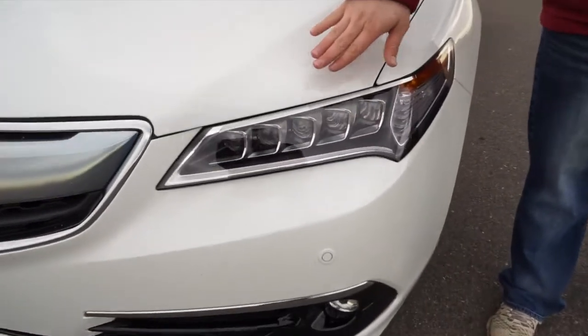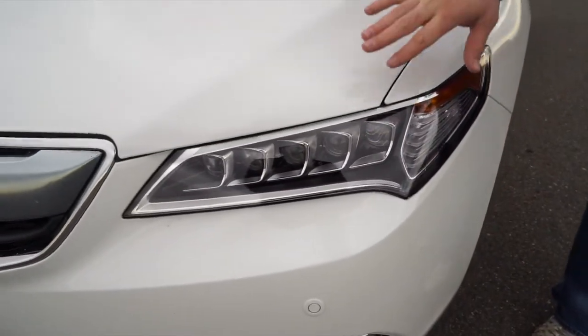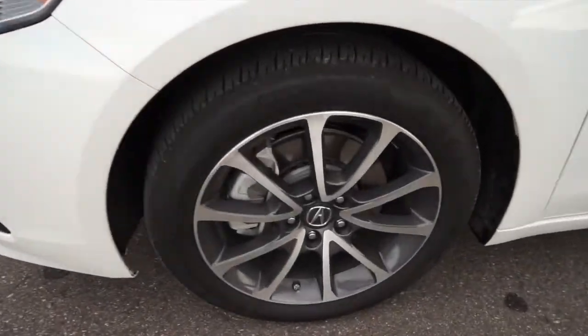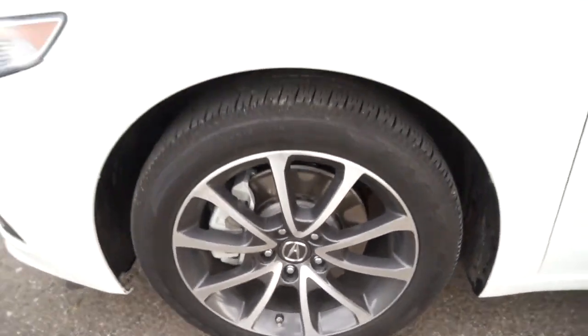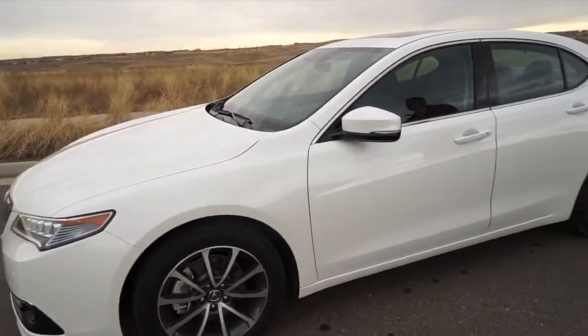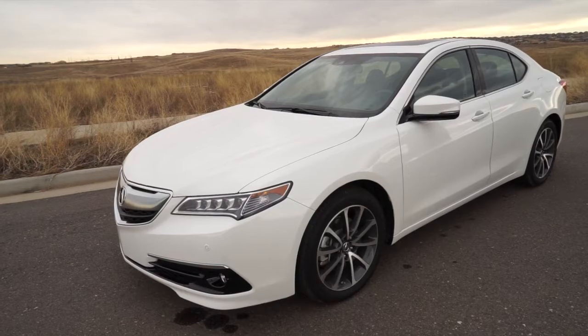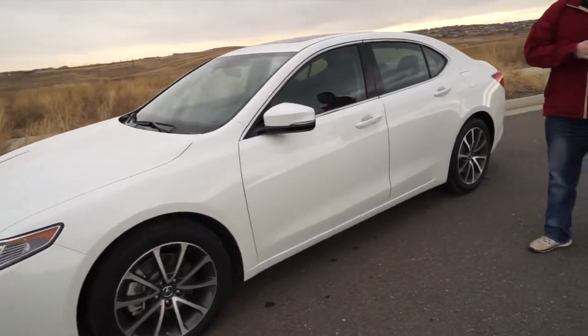We said this on the other, we did an MDX review. Love the headlamps, love how it looks. Underneath the hood, as we kind of get around to the side, is a 3.5 liter, 290 horsepower engine. And I will say this car works great. It has different modes in it, which if you want to see those, check out our long review and see some of that.